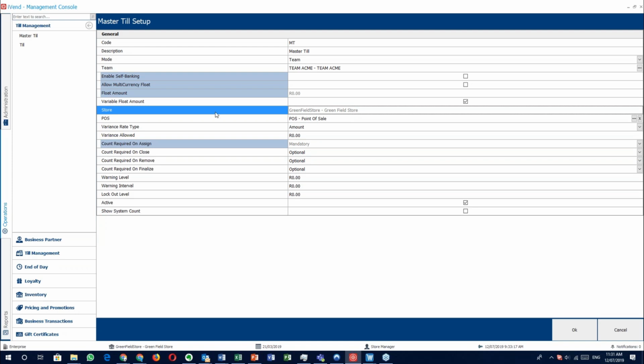That's simple. Which point of sale is it linked to? Is it linked to a specific point of sale? And once again, similar to master till, this should be till 1. This should also be point of sale 1, or whatever the number is, because each point of sale is linked to a specific device, whereas this over here is then linked to that specific point of sale, specific lane or specific user.